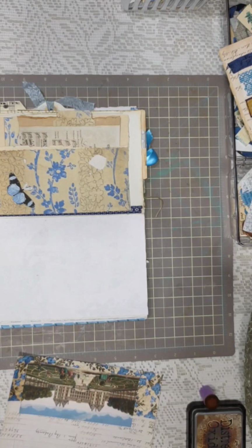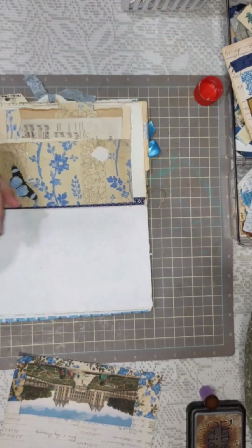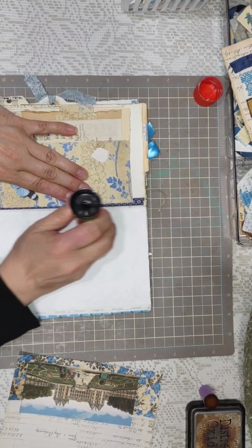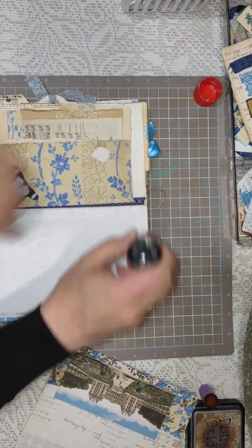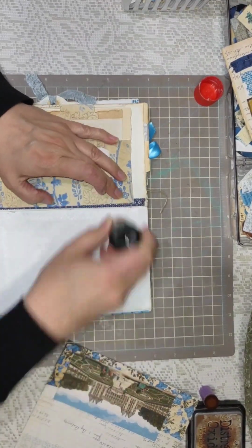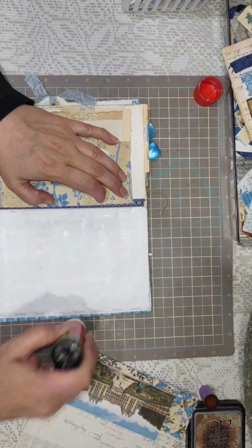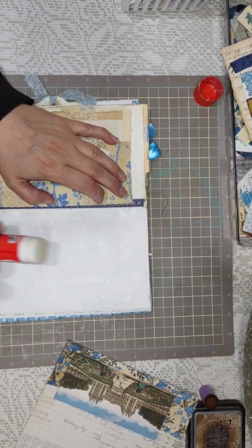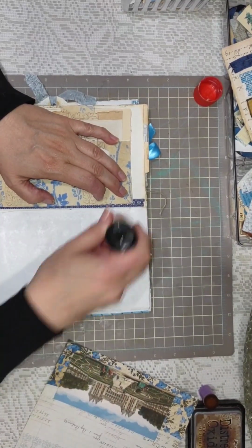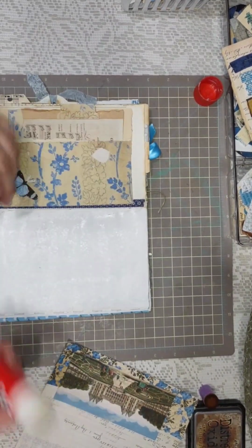I have so many journals to finish. I gotta finish them, guys. But I love making ephemera sometimes, and you know, I get sidetracked. So I'm just gonna get this ready to glue the paper in. And I'm using a glue stick because the white glue I have is just not good with paper. It seeps, it shows through on the other side, and I don't want that. And this glue stick I have, Prit, it's so good.